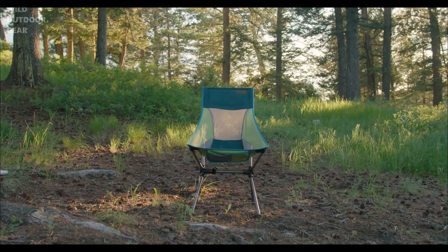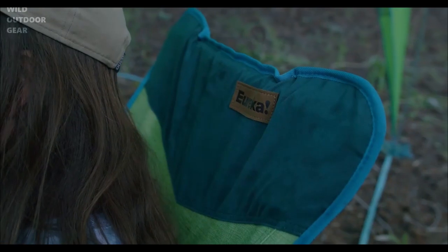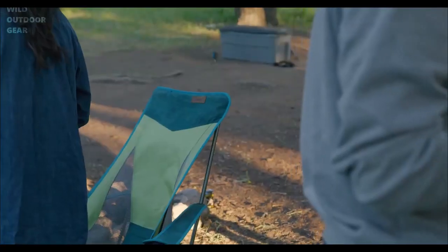The Tagalong Comfort steps things up a notch. With a higher seat and a higher back, it's comfortable for a longer time and has a seat rating of 330 pounds. My personal favorite, the Tagalong High Back, comes with added neck and head support.